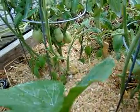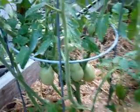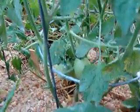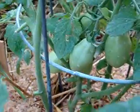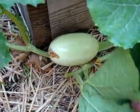Got lots of good Roma tomatoes. They're coming in real nice. Got more over here. Nice clusters of them. And this is what I thought to be a squash plant, and it turns out it's going all over here, but judging by the leaves I'm thinking that it's a watermelon. So I believe I have watermelons growing.